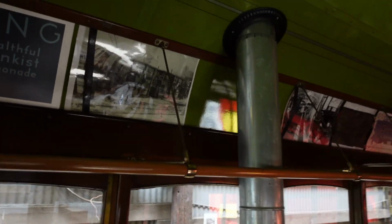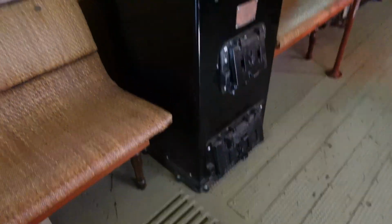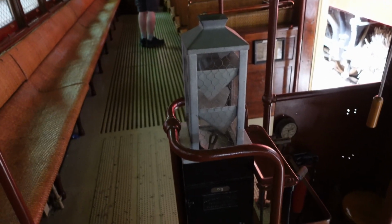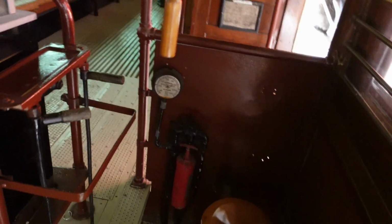Looks like some kind of a heater. I don't know if it's original to the car, but it looks like it's all cast iron, so it could be. And then you get your money taker here to pay your fare. And it looks like a little spot for the conductor to sit.